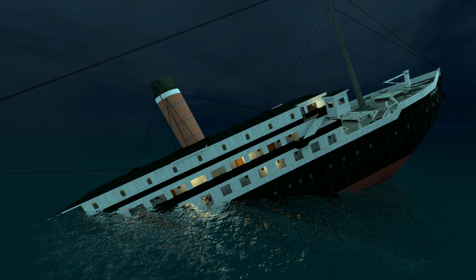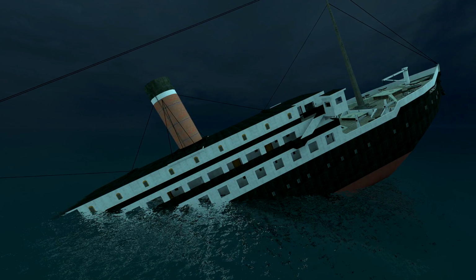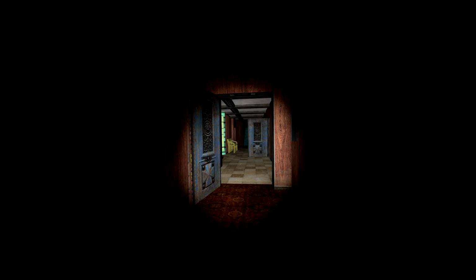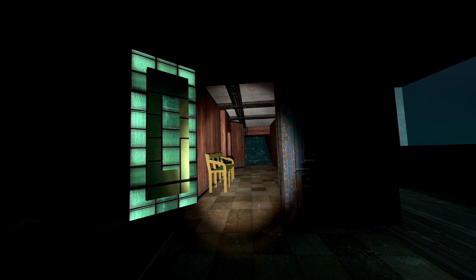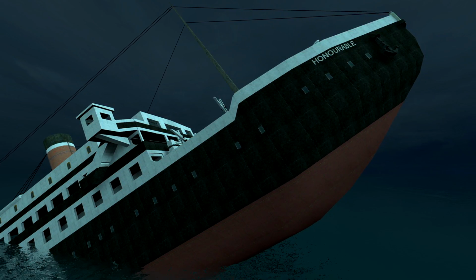And then, just like that, bam, the electricity goes out. The ship is now very, very, very dark. And if you want to traverse it at this point, you're going to have to use a flashlight. The creaking and grinding sound does not stop. It continues, and it starts to tilt at a much more dramatic angle. The bow is sticking completely up in the air. It's insane how high this is going up.